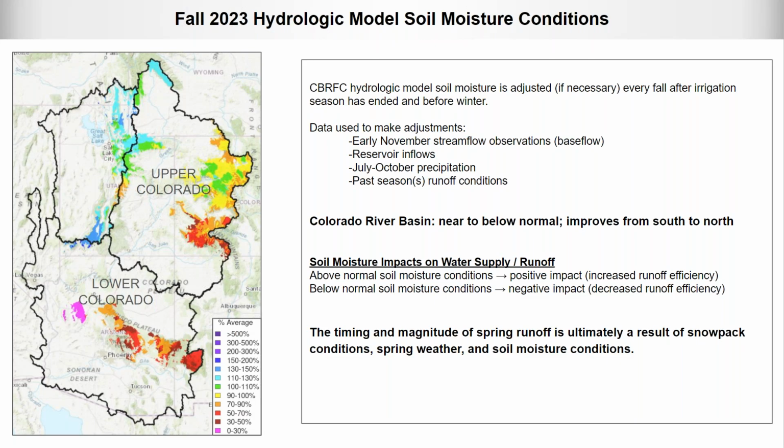All right, so right into fall 2023 hydrologic model soil moisture conditions. We spend a lot of time in the fall, specifically around November 1st through the middle of November, taking a look at our hydrologic model soil moisture conditions and making the adjustments to those if necessary. And we use a variety of data sets, including base flow conditions, reservoir inflows, July through October precipitation, as well as past season runoff conditions to make adjustments to our model soil moisture conditions if we need to. And these are important because they do have an impact on the water supply forecast that we issue.